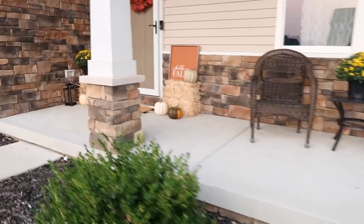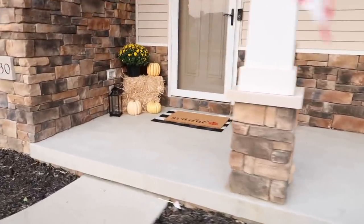And I will have more pops of orange when we go to the pumpkin patch. We'll bring back some real pumpkins and put them here on the porch.